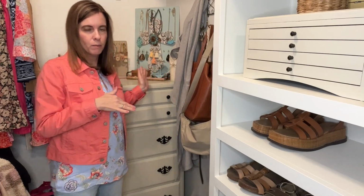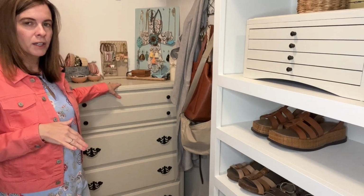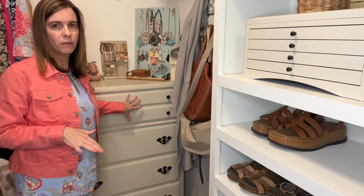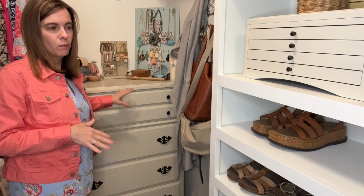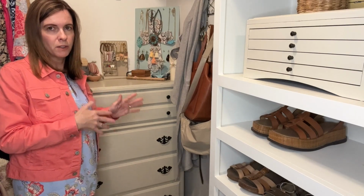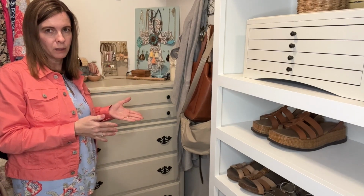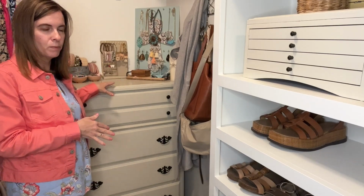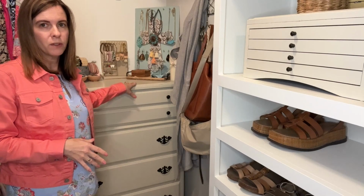So I just wanted to share, and now we're going to go ahead and look at some of my dresser space. You can see I have a specific dresser. I did look around for this piece for a long time. And we have a local furniture shop that sells some unique furniture pieces at a reasonable price. So I was able to find this to fit this space perfectly. And I love how I can make this my own.